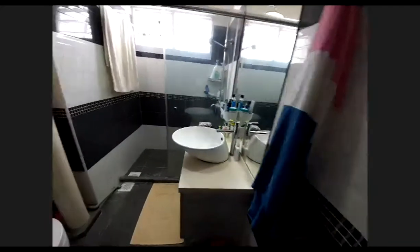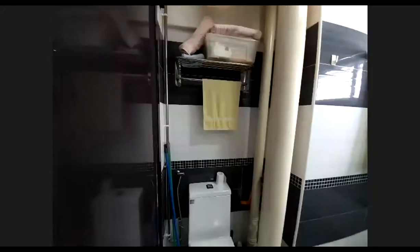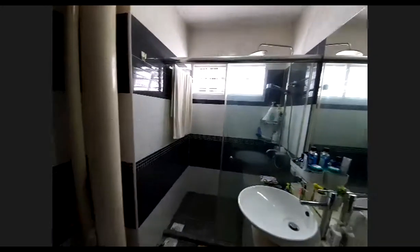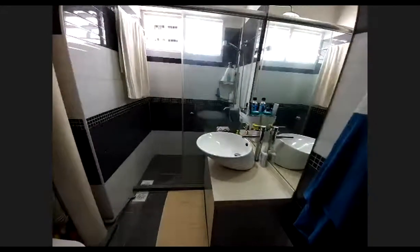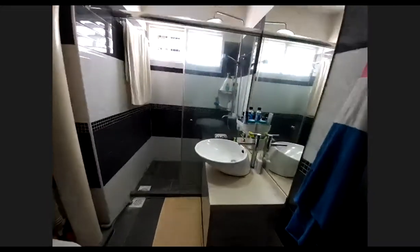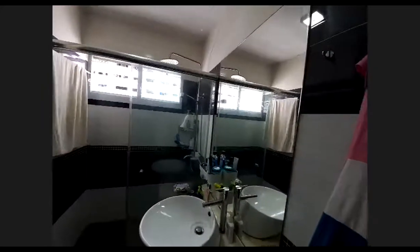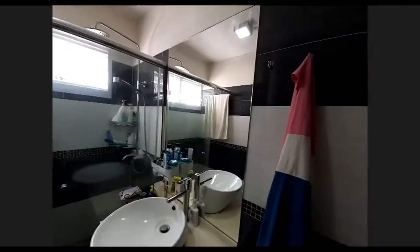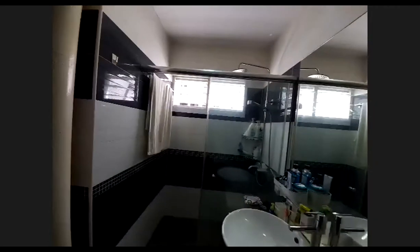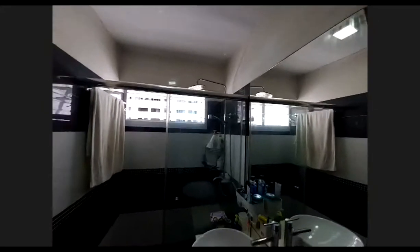So now it's the master. Fully built up, all tiles throughout the house. You see the mirror, I pretty like the mirror. You can see yourself. It's a very modern design together with the shower screen. The toilet has a contemporary design.